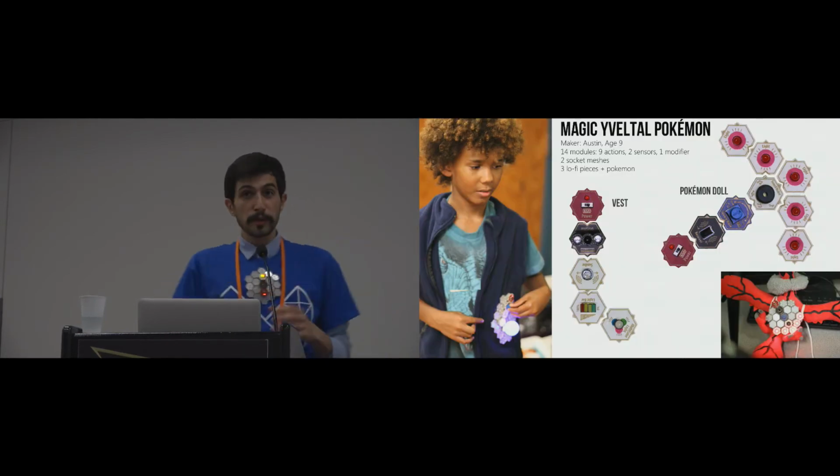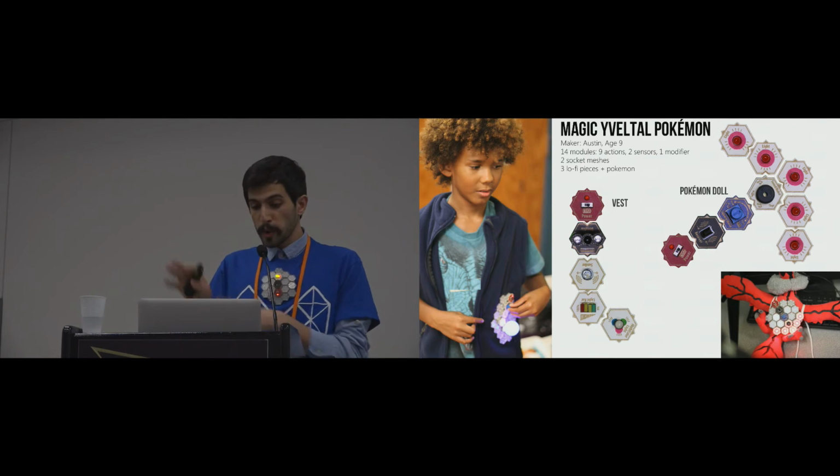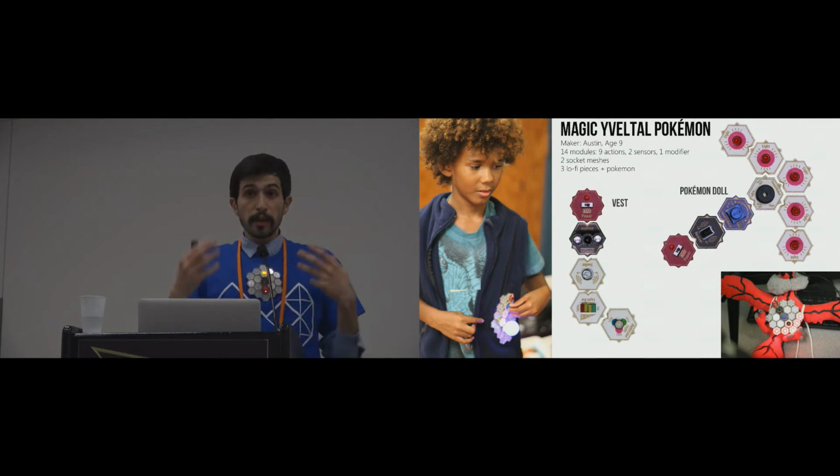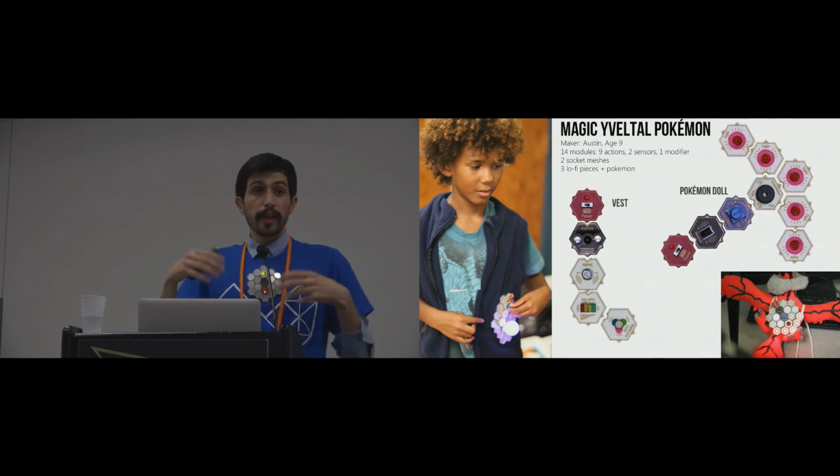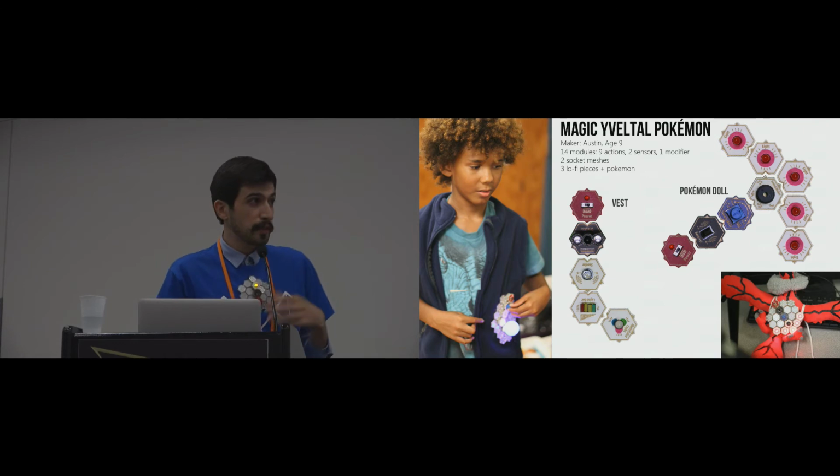Austin's design used two different socket meshes, one on his Pokemon doll and one on his vest. He used an infrared sender and receiver, as well as a wave generator on the doll that would flash lights and sound whenever it received a message from the vest.